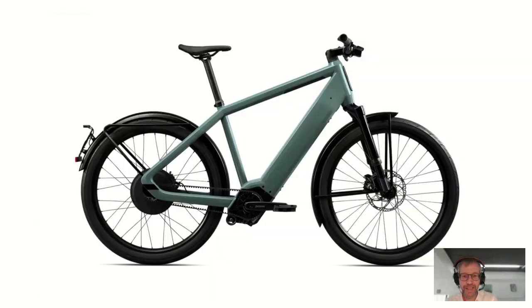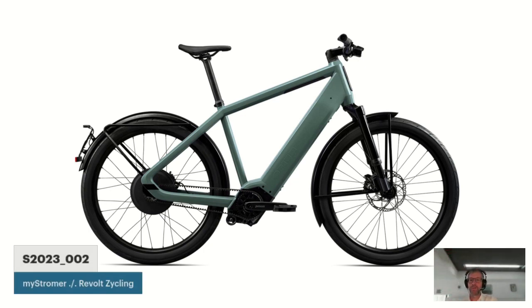These kinds of e-bikes from Revolt Cycling. That's the company manufacturing these e-bikes. The brand of these bikes is Opium. So it's one of the most far-reaching e-bikes. Apparently, they can run, I think, more than 800 kilometers on highest capacity. So this was litigation between myStromer, that's the company who manufactures the Stromer bikes, against Revolt Cycling, manufacturing the Opium bikes.